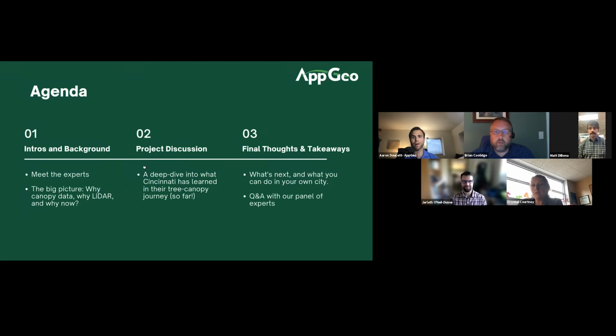We've got a lot to cover today, and we're going to be getting started right after some quick introductions. In short, you're going to be hearing from some of the preeminent experts on LiDAR and tree canopy capture technology in the country, and then directly from our clients, partners, and friends about how this project got started and what they've learned along the way. We're hoping this gives you all the tools and information that you need to get your own effort started in your own city, or perhaps advance what you've already started. Your residents are counting on you to do it.